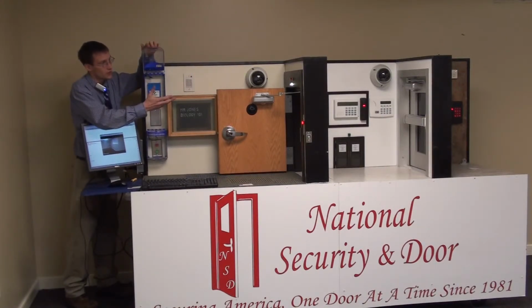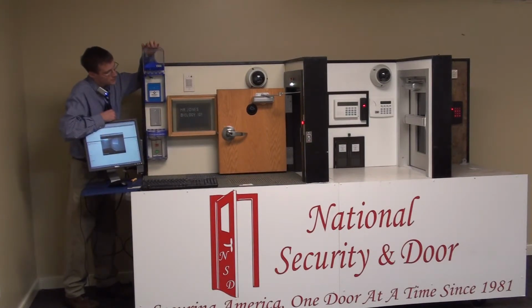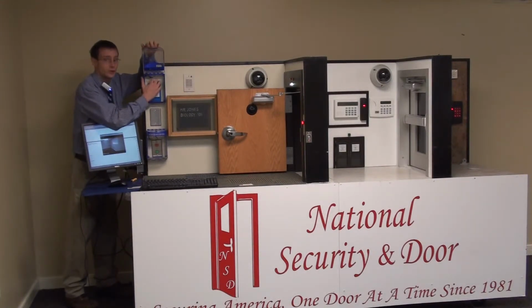So you see the door is unlocked, the light is on above the door showing it's unlocked, and the door is open. This glass, you can see that since you can read the text on the blackboard behind it, you can see that the glass is clear. When I pull this pull station, a lot of things are going to happen all at once, so when I pull it, I'm going to describe it.